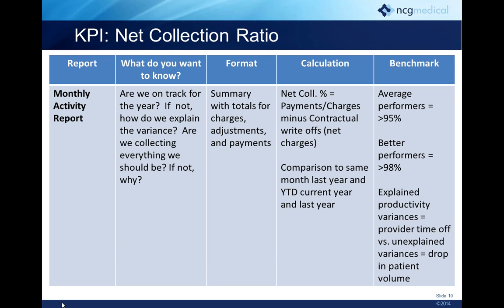Include in these adjustments only those write-offs that you have taken because of your contracts with either the government or third parties. This would include Medicare and Medicaid write-offs and commercial write-offs, which you are required to take because you accepted the plan's fee schedules or rules. It would not include write-offs for bad debt, charity care, eligibility or registration errors, coding errors, or late filing. It is important that only these mandated adjustments are included in this calculation.